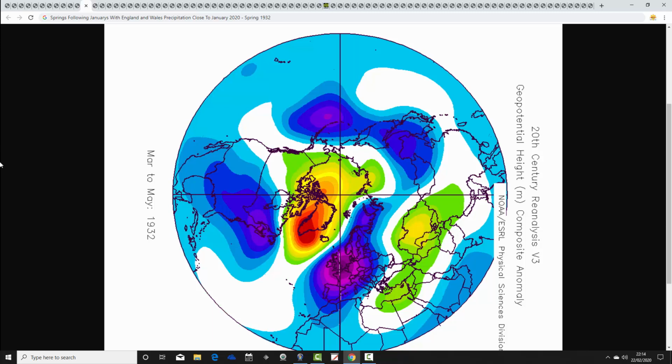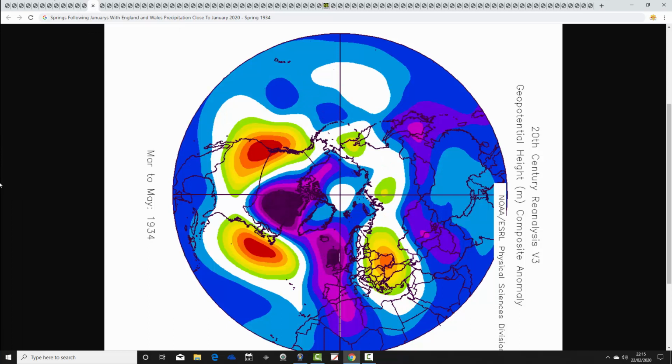The next spring, only 1 year on, is 1932. Again, this one has cold potential, with below average heights through northern and western parts of Europe, and blocking centred over Greenland. This time, that's northern blocking over Greenland. That pushes cold air into that trough of low pressure, and so therefore that looks like it would be a cold and unsettled spring in 1932.